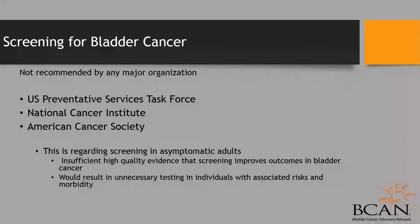And then briefly, screening for bladder cancer. At this time, it is not recommended that we do routine screening for bladder cancer. The way we would be screening is primarily looking at a urinalysis for microscopic hematuria. Other things like routine cytologies are definitely not recommended. The U.S. Preventive Services Task Force, the National Cancer Institute, and the American Cancer Society do not recommend screening. I will point out, this is regarding screening in asymptomatic adults, so someone that has no symptoms. If you come in with symptoms, different story. But this was the language: insufficient high-quality evidence that screening improves outcomes in bladder cancer and would result in unnecessary testing in individuals with associated risks and morbidity. So at present, we do not recommend routine screening for asymptomatic adults.